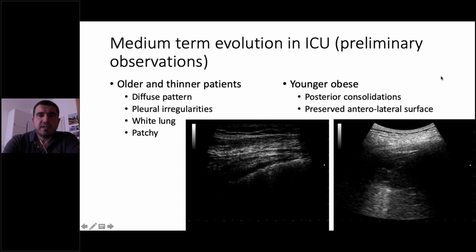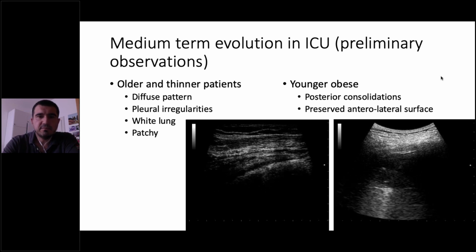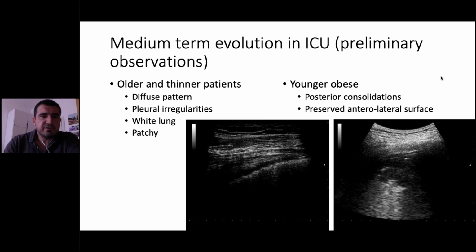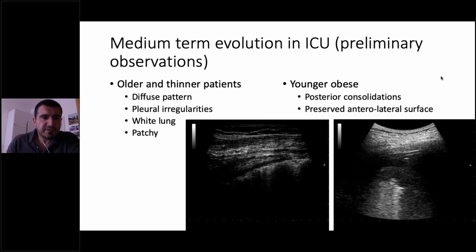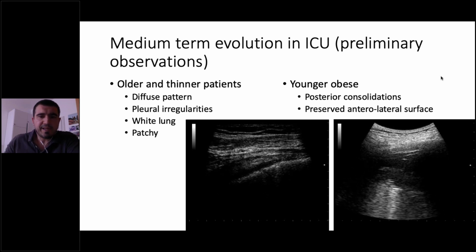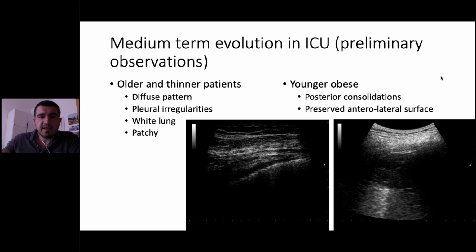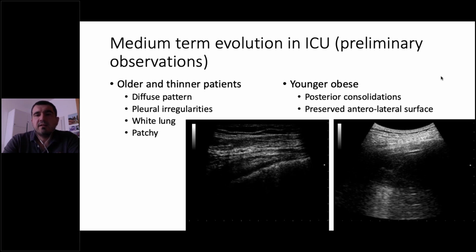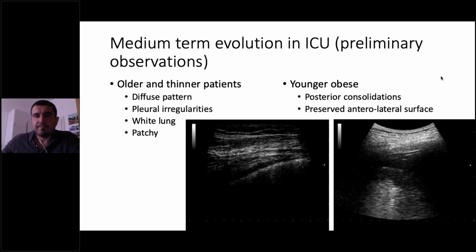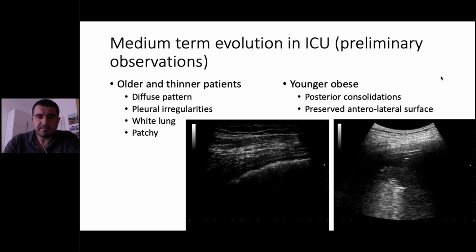The medium-term evolution in ICU, I don't know what you are seeing in your units. There are two evolutions. Older and thinner patients tend to have a diffuse pattern with diffuse pleural irregularities and with white lung, with patchy distribution that remains quite stable during their stay, and also a longer admission time in ICU. Instead, younger obese patients tend to have posterior consolidation with a preserved anterolateral surface.